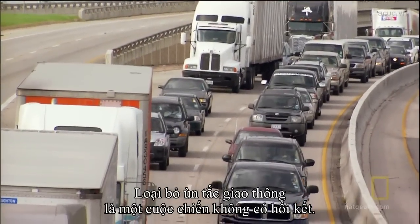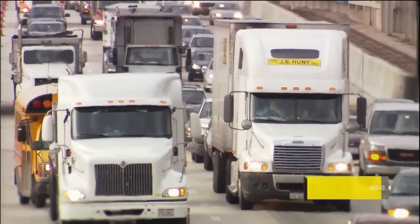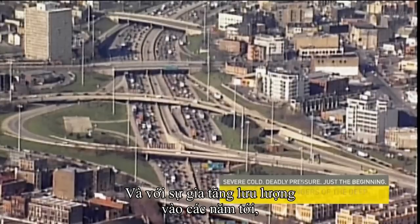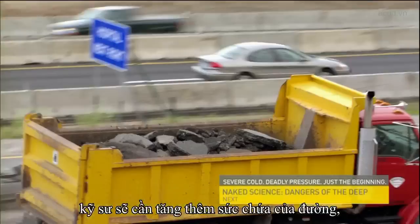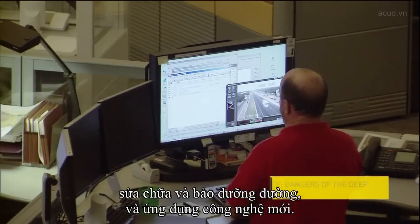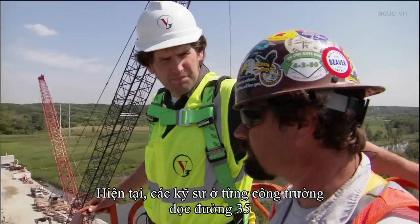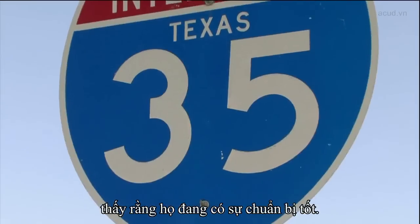Clearing traffic jams is a never-ending battle that will only get more intense over time. And with traffic volume on America's interstates increasing in the coming years, engineers will need to continually increase capacity, rebuild and repair overtaxed roads, and implement the latest road designs and technologies. For now, the engineers at each of these construction sites along Interstate 35 feel they're staying ahead of the curve.